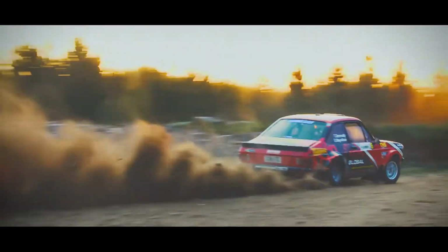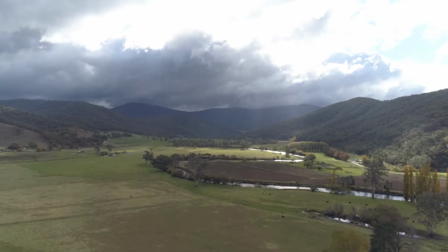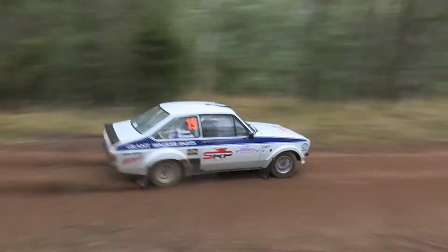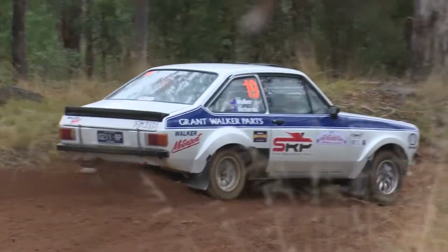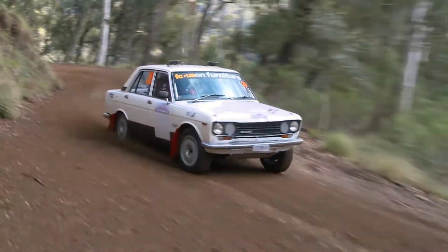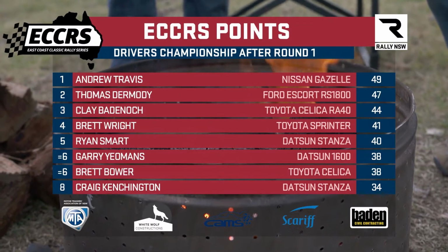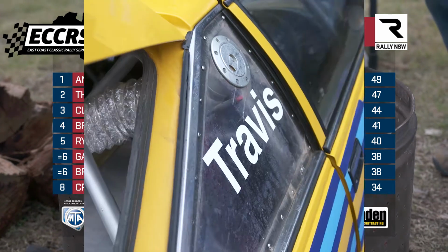The 2018 East Coast Classic Rally Series. Round 2 of the East Coast Classic Rally Series was held as part of the Border Oils and Batteries Mitta Mountain Rally. 13 classic cars entered the event, including 4 top New South Wales teams who had already scored points in round 1. Andrew Travis leads the series and he has an advantage here at Mitta Mountain.